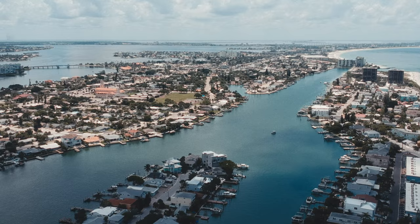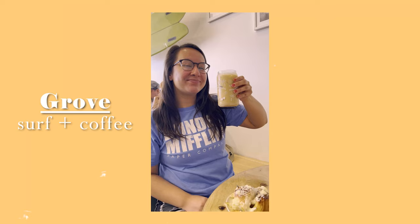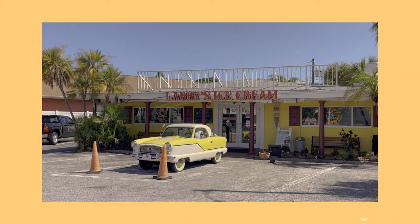Our first mission this morning was to find some coffee, and we found a really rad place called Grove. After some caffeine, I found Larry's Ice Cream, which had a Nash Metropolitan out front with Snoopy in the driver's seat. This photo I took on Fujicolor C200 is one of my favorites from the trip.